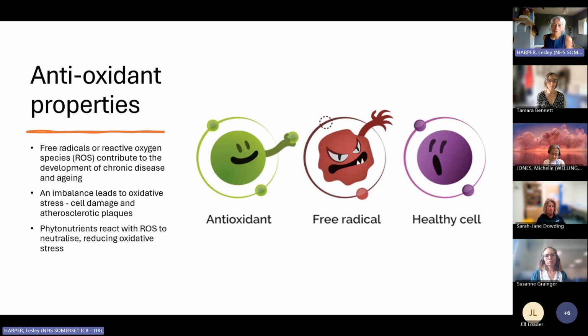And they're found in many foods. Your high profile antioxidants are often your vitamins like vitamin C, vitamin E, but they are found in a wide range of fruits, vegetables, citrus, pulses, and also dark chocolate as well.